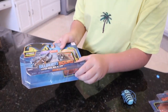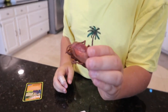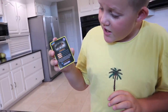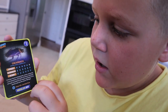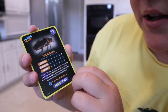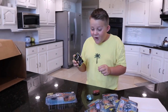Then there's a double pack. There's a stag beetle and the trilobite. That's so cool. And then, oh, I think this one's like a cockroach. Oh, this must be a prank card. Oh yeah, this is the cockroach. It has a lot of speed. It has full strength and it's full on scared. Making a home in basements, sewers, and pretty much everywhere in North America, cockroach sure gets around. It's the largest and fastest of its species and can live up to 700 days. Whoa, that's so cool.